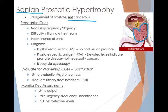It is diagnosed with every man's favorite exam, the digital rectal exam, because the rectum is right over here, and so you can put a finger on there and actually touch the prostate. They palpate the prostate for nodules. It'll protrude into the rectum as it enlarges. So with the digital rectal exam, you can actually feel the protrusion of it, and a benign prostate that is just swollen will not have firm nodules on it.